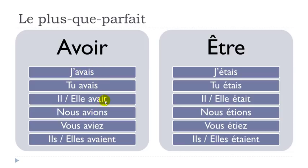J'avais, tu avais, il avait. Nous avions, vous aviez, ils avaient. Okay. The only difference is that you will have to make the liaison between the two. Elles avaient, ils avaient. Okay.